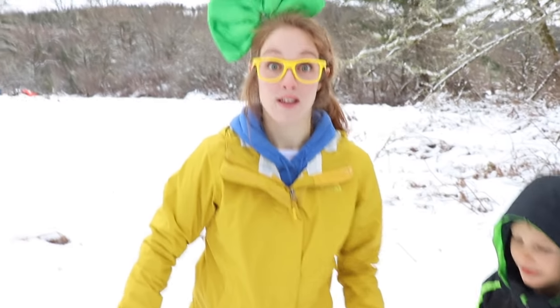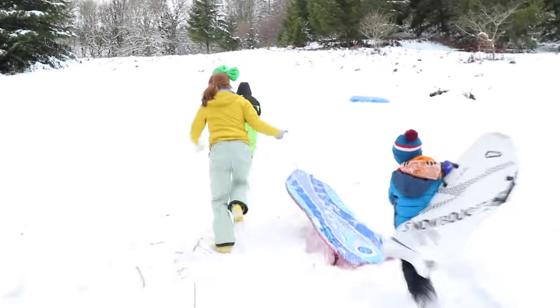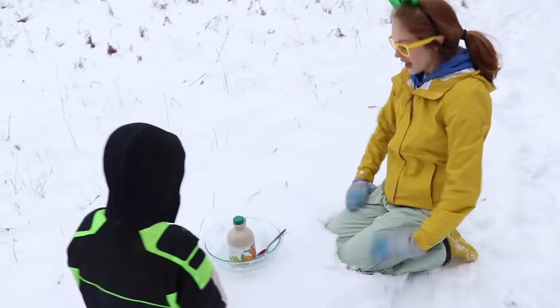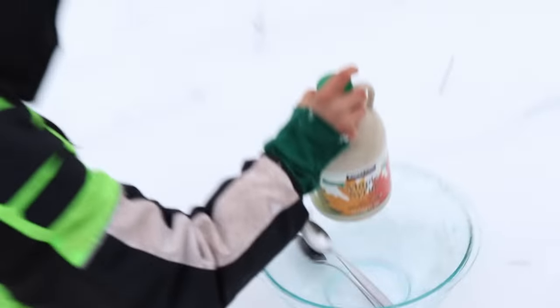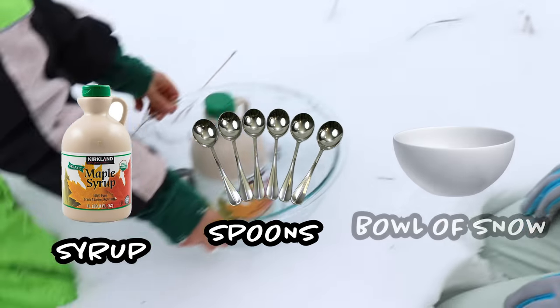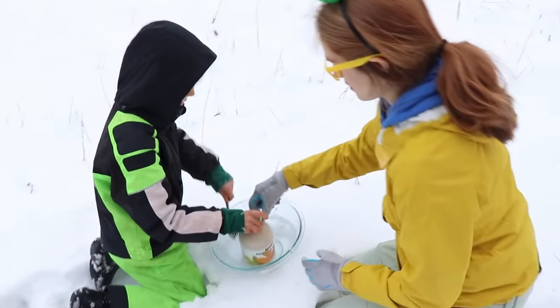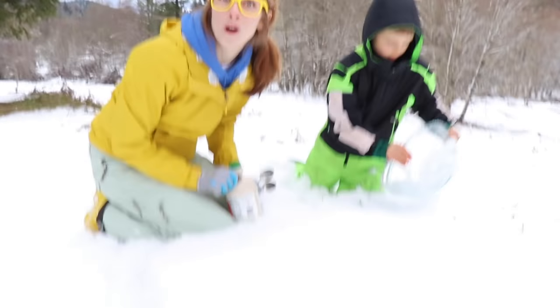Gonna show us how to make a yummy snow treat. Come on, let's follow him. Wow, okay, Axel, so what do we do here? What do we have? All you need is syrup, spoons, and a good big bowl of snow. Nice, okay, let's get some snow. I'll hold these. Do you guys like to eat snow? We love eating snow. We're making our own snow cones.